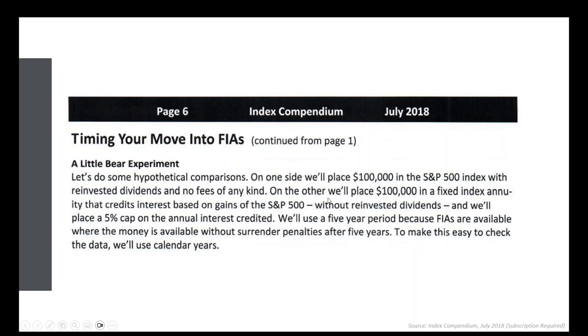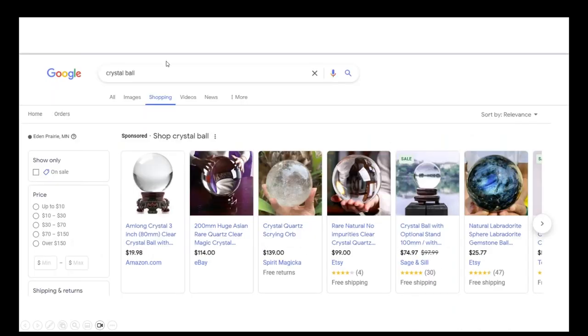FIAs are available with five-year contracts out there. So let's see what happens. First of all, like we said, we don't know what's going to happen in the future. And the reason I have this in here is, guess what I had on my desk when I'm talking to clients about the market? I had a crystal ball on my desk. It's a small one. What am I doing with the crystal ball? That's also part of the FIA presentation.